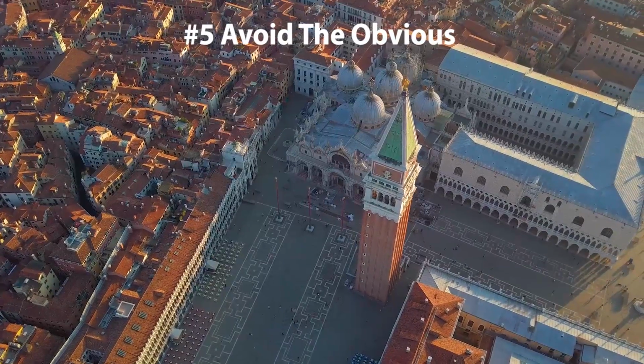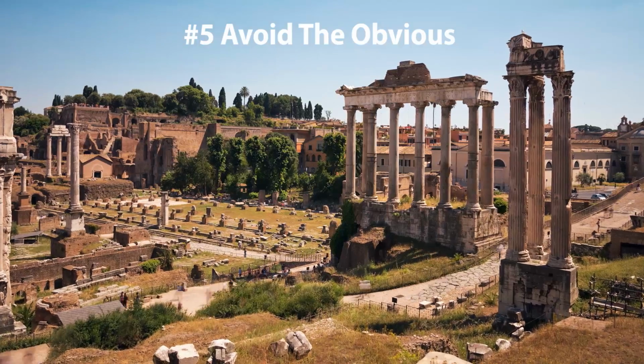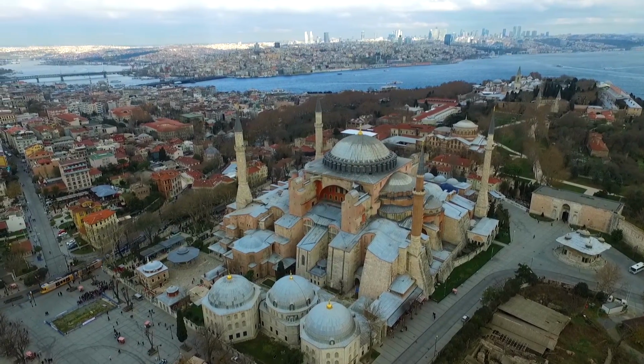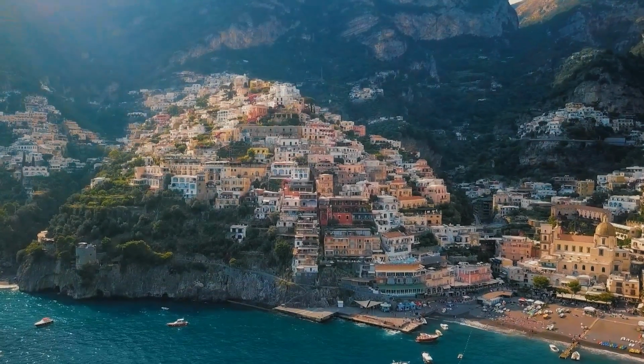Another great way of avoiding crowds, which is linked to that, is avoid the obvious, the famous places. Most ports of call have iconic and significant things that people want to go and see. That's often why the cruises are going there. But everyone's going to go and see that, so that's where all the crowds are going to congregate. So what you should do is look for either tours or places yourself to go to that are not the obvious ones.